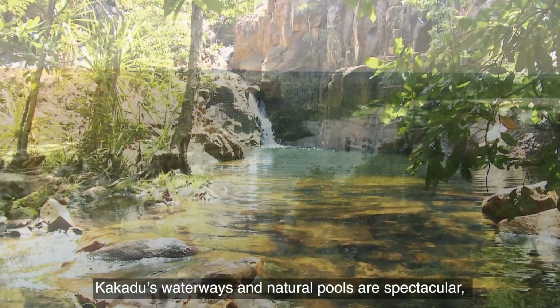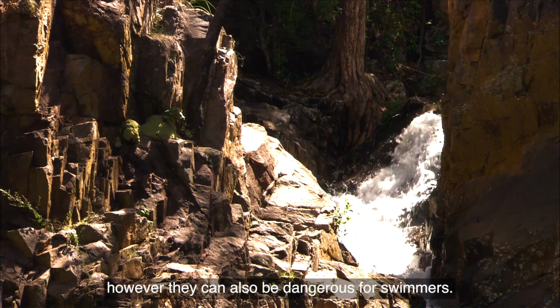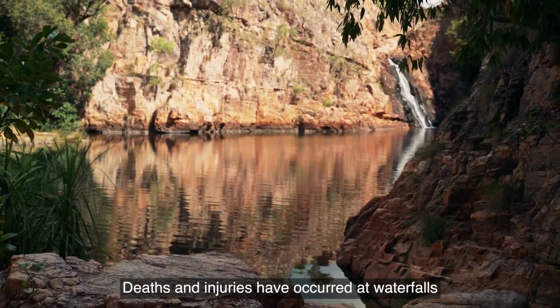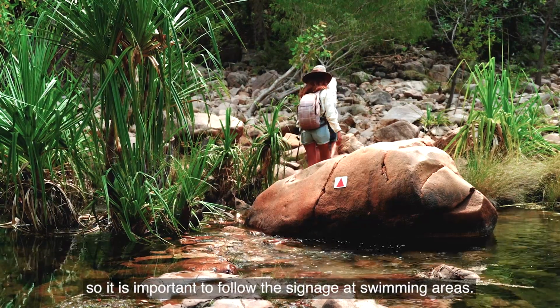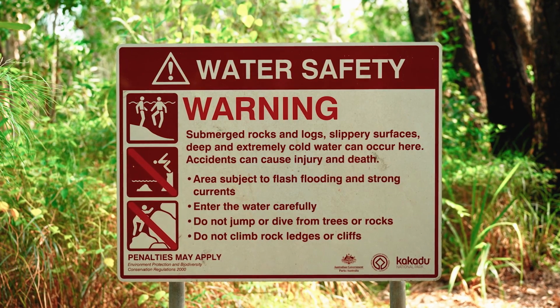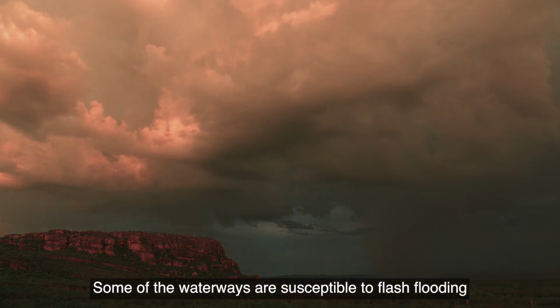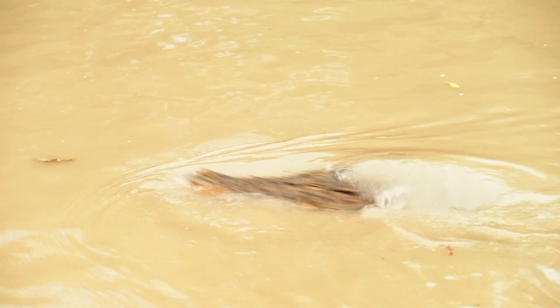Kakadu's waterways and natural pools are spectacular. However, they can also be dangerous for swimmers. Deaths and injuries have occurred at waterfalls and natural pools in Kakadu, so it is important to follow the signage at swimming areas. Some of the waterways are susceptible to flash flooding and many are home to crocodiles.